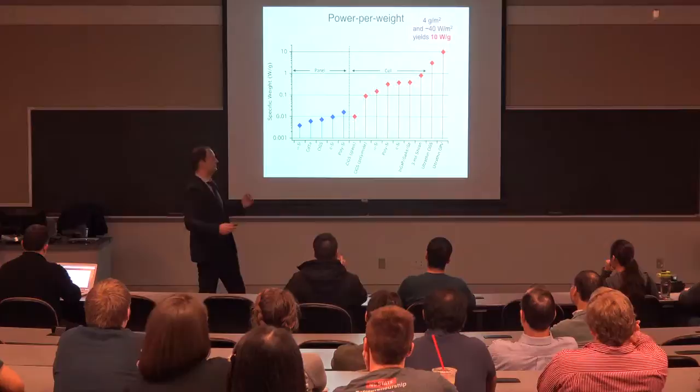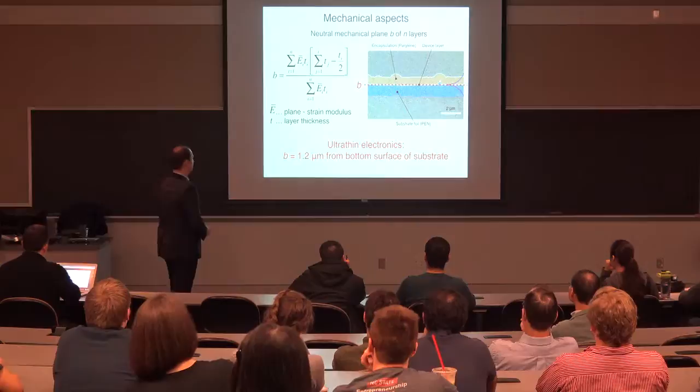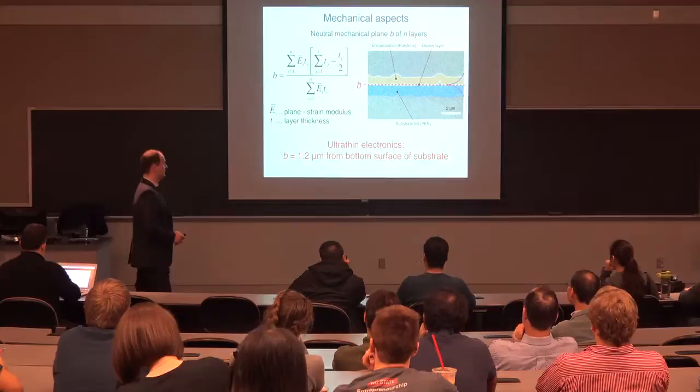If this number isn't telling you too much, you go on Wikipedia. But in a nutshell, you will find that this is about the power per weight that you will have in a Boeing 777 jet engine without the fuel. So it's actually really large. Only for the space shuttle thrusters would this be amplified.